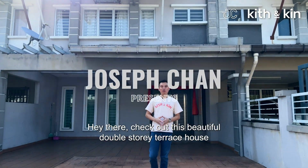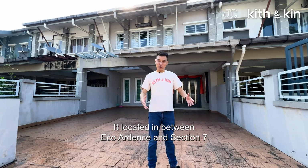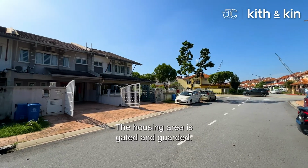Hey there, check out this beautiful double-story terrace house at section U12 Shah Alam. It is located in between Ardence and section 7 Shah Alam. This area is a gated and guarded community.